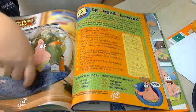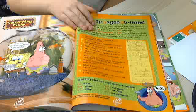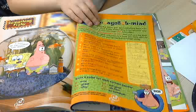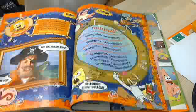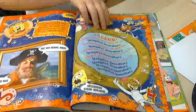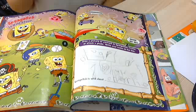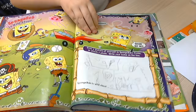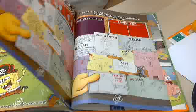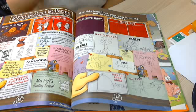Then you get a funny picture, Something Fishy. And then you get a quiz. Then you can sing along with the theme tune. You can draw what you're wild about here, and then you can draw your own billboard.